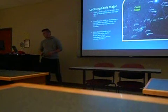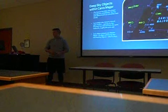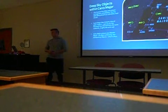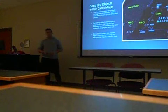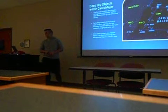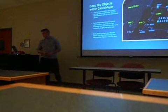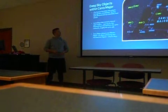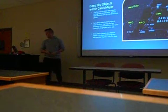There are several deep sky objects within Canis Major, one of which is the band of the Milky Way, which actually passes through this constellation. And it has very little obscurement by interstellar dust clouds, so it's actually pretty easy to see if you're looking through this constellation. Canis Major also contains several open clusters, which are a group of a few thousand stars formed from the same materials, roughly the same age. It has quite a few of those, as you can see. They're all marked throughout this picture.